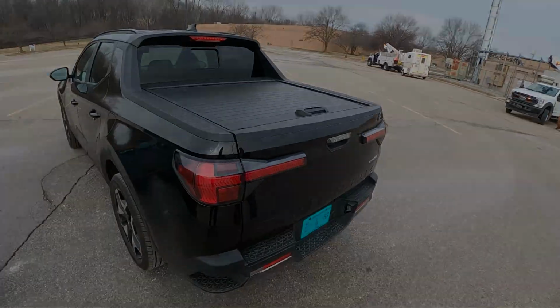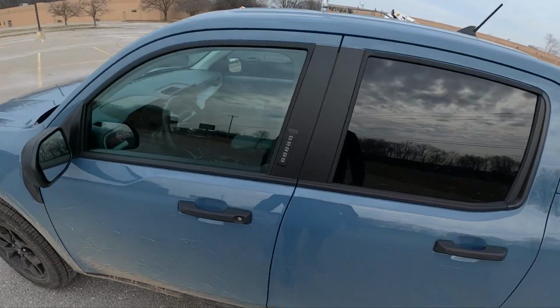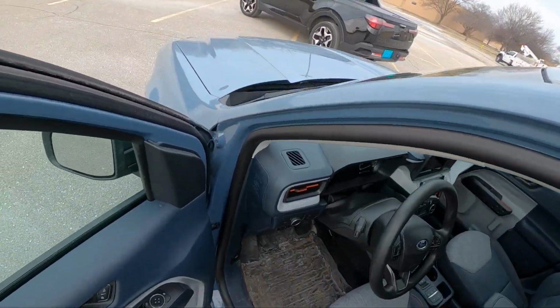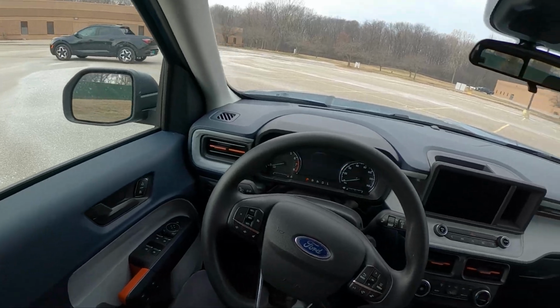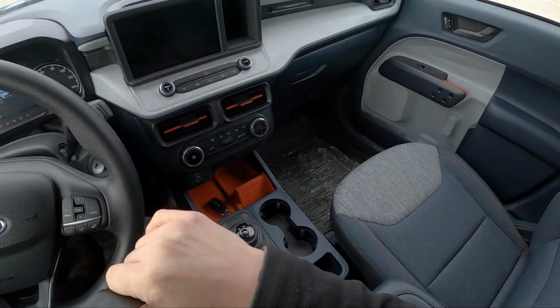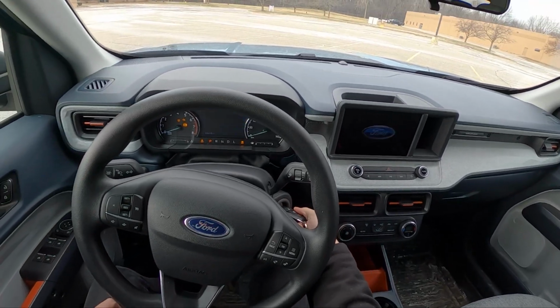Who knows? All right, so let's start off by driving the Maverick. We'll get some interior impressions here. Start this up. We already did a full review on the hybrid, and the interior on this is pretty much the same. The difference here is this is going to be the 2-liter turbo with the 8-speed auto.